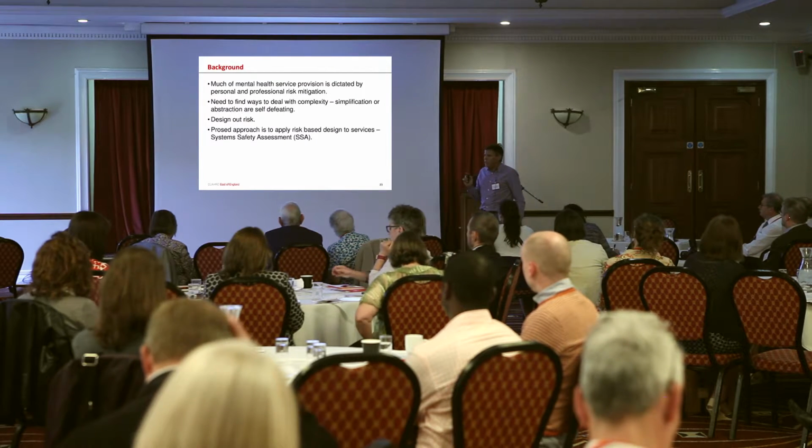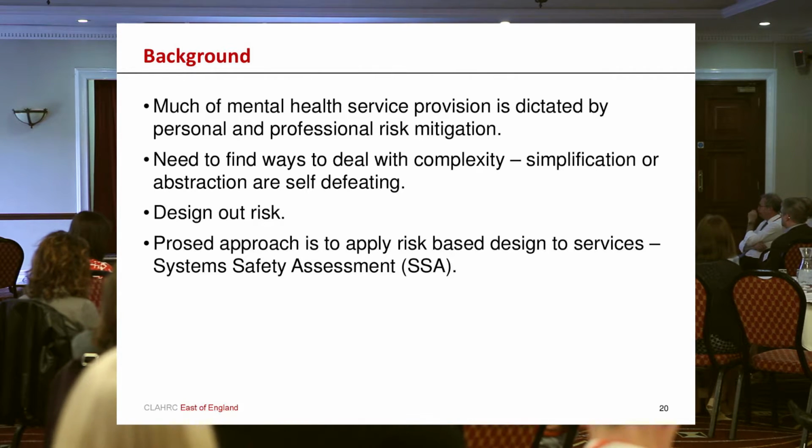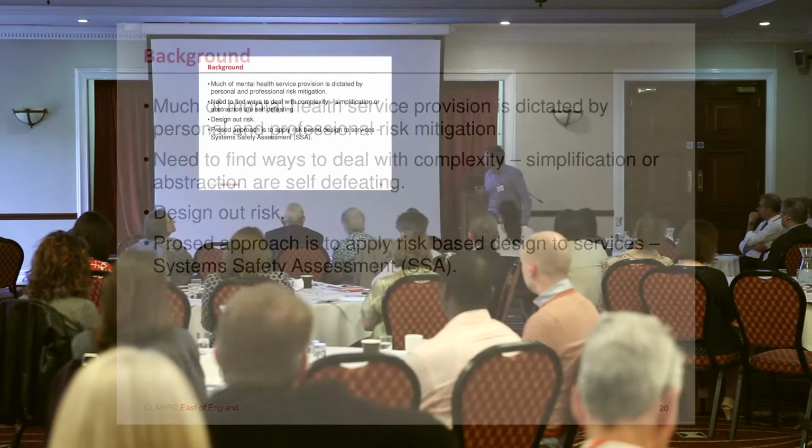So we're setting this within mental health services, and mental health services generally know that their basic currency is of risk, particularly patient risk of suicide, risk of absconsion. A lot of it is based around risk. So in mental health, I think they understand that idea of risk.